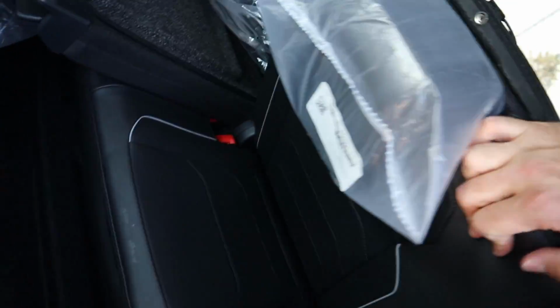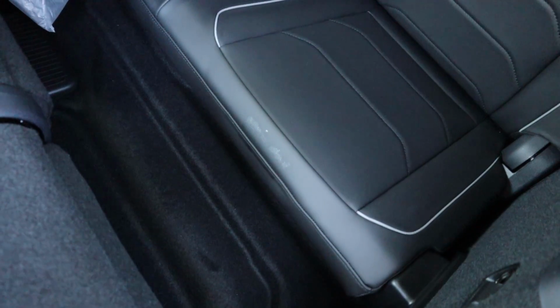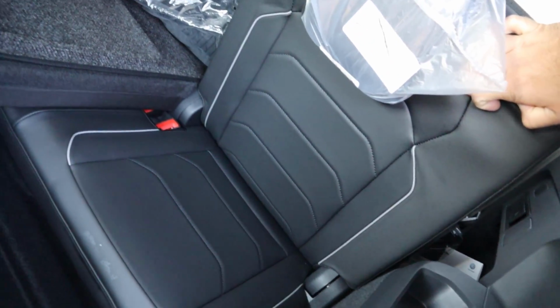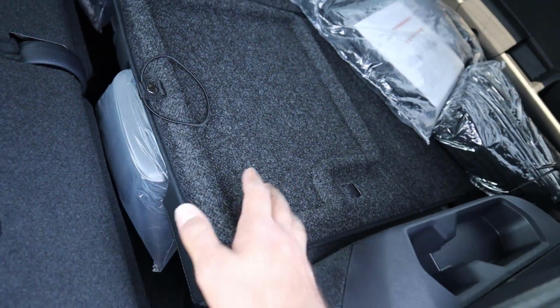And then you guys can see the third row. Material-wise, it's identical in appearance and all that to the second row. Legroom is gonna be a little bit cramped with the third row, but you could use this in a pinch if you do need to throw people back there, or just leave it flat and you've got some extra storage. And they even give you little mats to put on top of it so you don't damage the back of the seat.